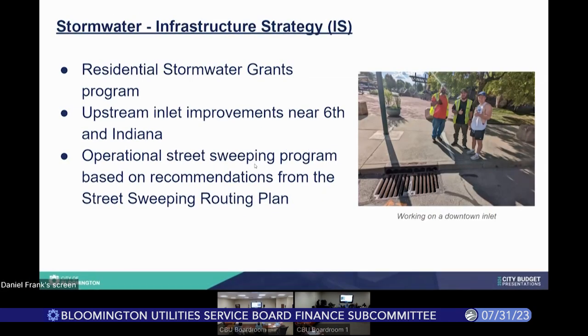Oh, okay. In stormwater, we will continue our work with the Residential Stormwater Grants Program. We revise the way that operates every year to try and optimize its performance. We will complete the upstream inlet improvements near 6th and Indiana. That would be the last phase of the downtown Clear Creek tunnel. It takes the water from IU all the way down to 1st and Washington. And we will have an operational street sweeping program based on recommendations from the street sweeping routing plan.